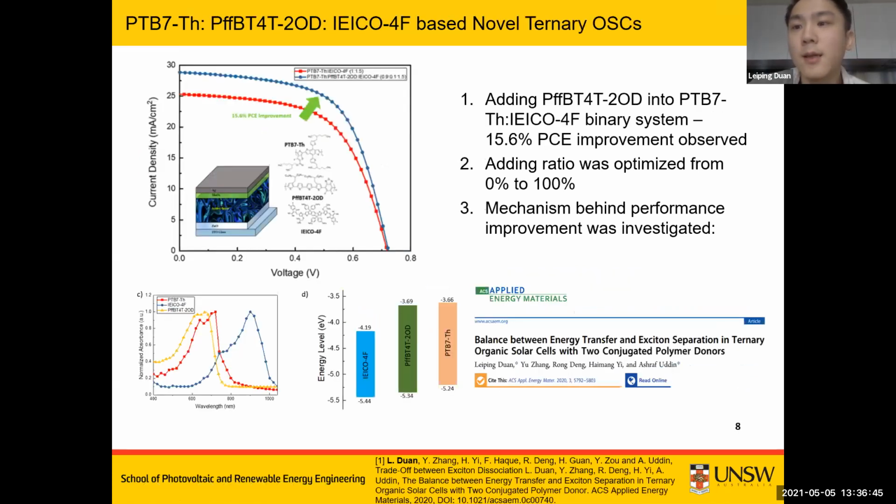And thirdly, in my third project, also a ternary layer. However, before, we mainly focused on non-fullerene small molecule materials, and in this project, I focused on using a polymer material we call PFF-BD42OD as the third component in the active layer.